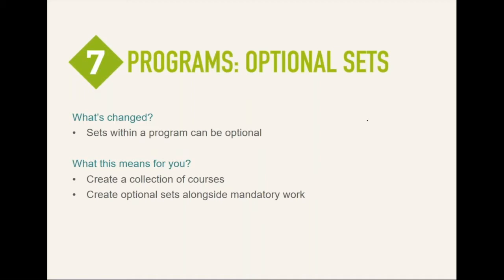Or you could now create a mixed program, a program with things that users must do, and then a section for things they could do if they wanted to, almost like additional learning, which isn't required. Alternatively, it could be a good way to add additional resources to a program without affecting everyone's completion.